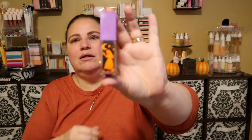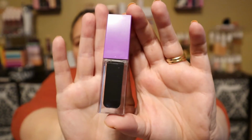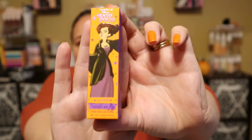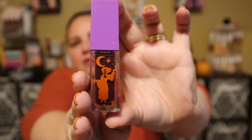And this is the black. This was the one that I was excited for because I like black lipstick. I don't wear it a lot, but I do like to wear it. So it'll be interesting to see how pigmented that one is. Then we have Tonight We Fly with Winnie on the front, Winifred. And that is a dark purple.